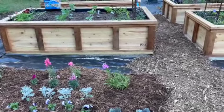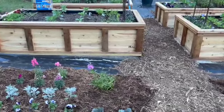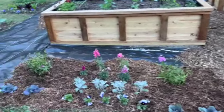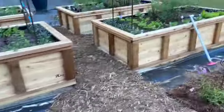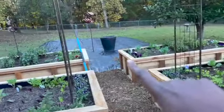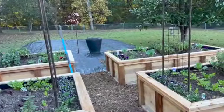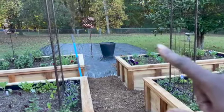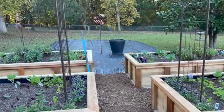So my thought process is to get 4 more of these raised beds done and to do what's called a courtyard right through here. If you can see, I have been doing little work, little by little. That's one of the containers we're going to use. And then I put a wind spinner back there in the back.